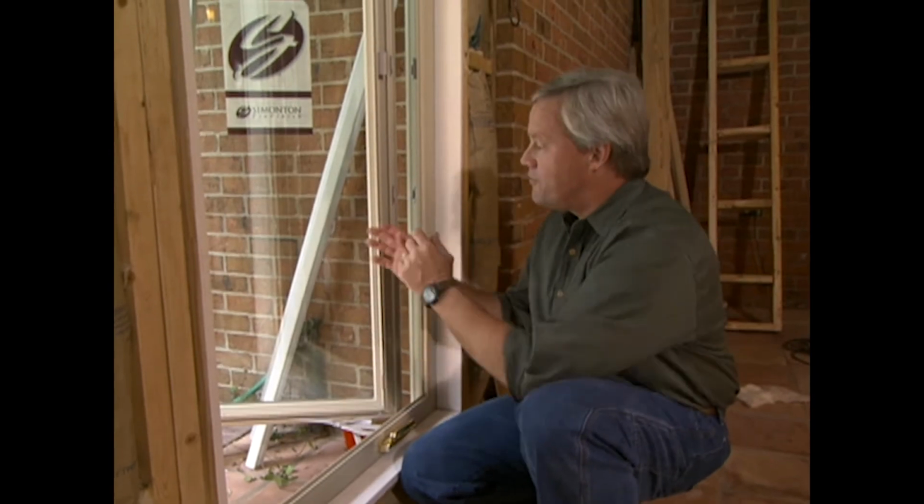Now this is a very energy efficient window where it has two pieces of glass with a large space between it that's filled with argon gas and a low E coating on the windows themselves. Now that'll really help to keep the homeowners comfortable inside their new sunroom.